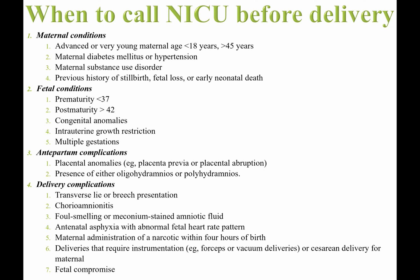fetal bradycardia, fetal tachycardia, or if there is antenatal asphyxia. How do we know antenatal asphyxia? By the number of kicks. So if the baby has decreased fetal kicks or decreased growth or abnormal Doppler, we know that there is pre-labor antenatal asphyxia. And asphyxia means inability of the baby to initiate and maintain spontaneous breathing. That is fetal asphyxia.